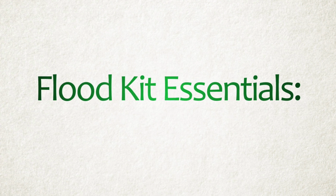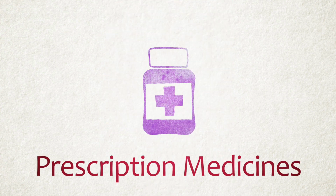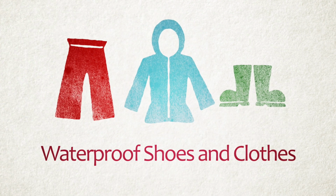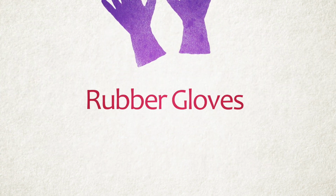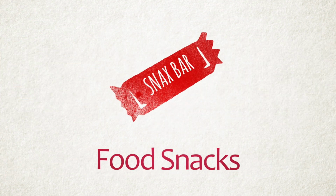A flood kit should include a torch, and remember, some spare batteries, a first aid kit just in case, and any prescription medicines you might need. Next, add warm and waterproof shoes and clothing, and rubber gloves. Pop in bottled water and snacks like energy bars.